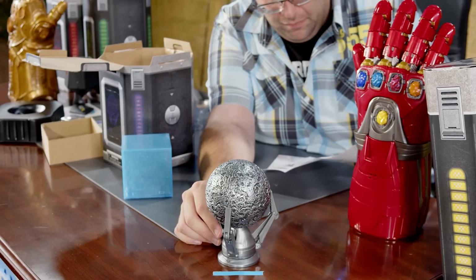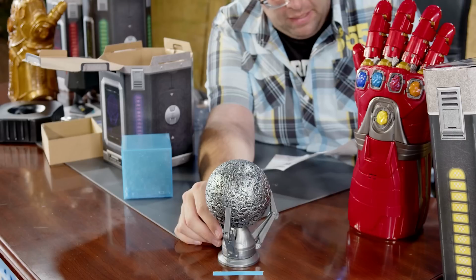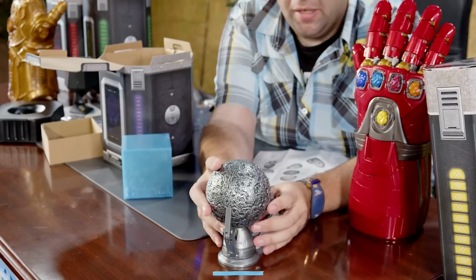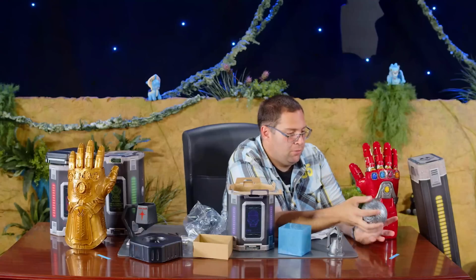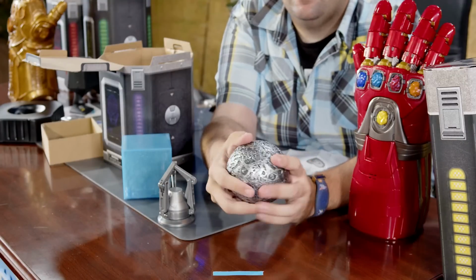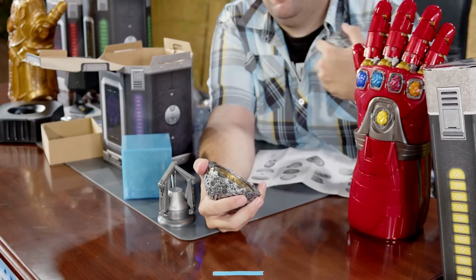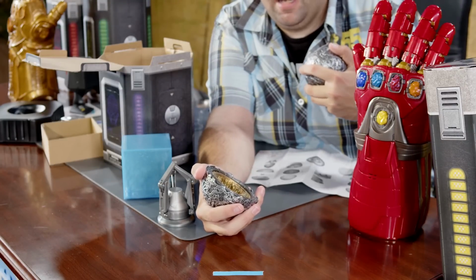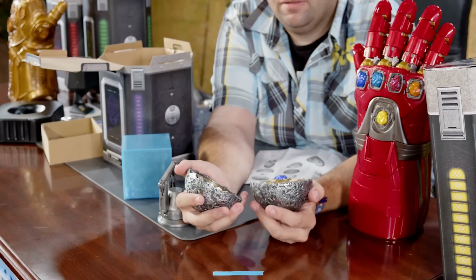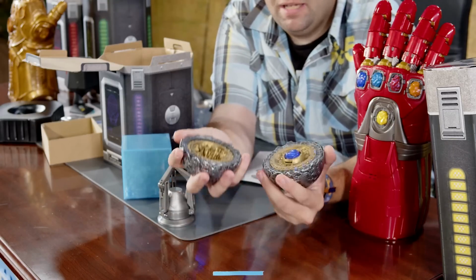I think that's kind of it for our functionality, but this looks fun on a desk. It's fun to hold and play with. Yeah, this is neat. Make sure you guys can hear that. It's got this great effect when you open it, that sound. And again, it's weighted, which is fun.